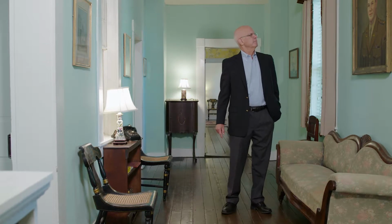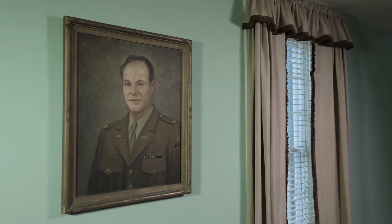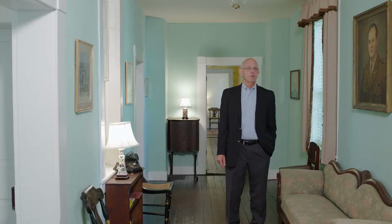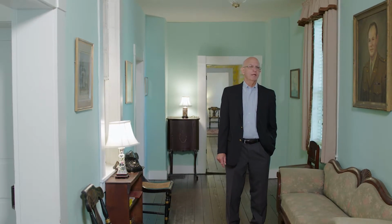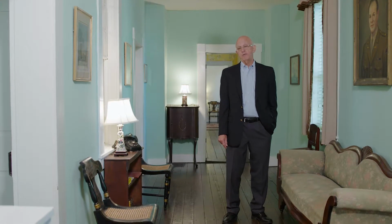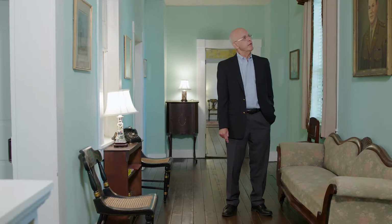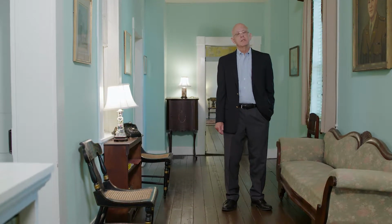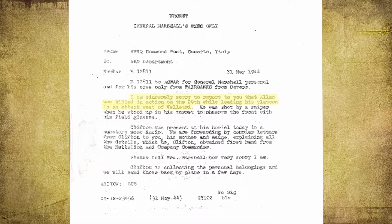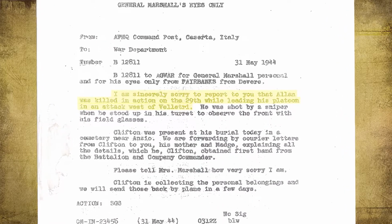And this was a portrait of Allen Tupper Brown, George Marshall's stepson. He was 12 years old when his mother married George Marshall, and Allen liked to brag that he was one of the few people allowed to call George Marshall by his first name. Allen, his brother Clifton, and their brother-in-law, James Wynn, all served in the Army in World War II. Tragically, Allen was killed in May of 1944 at the Battle of Anzio in Italy and is buried at the American Military Cemetery there. His mother was able to visit his grave after the war.